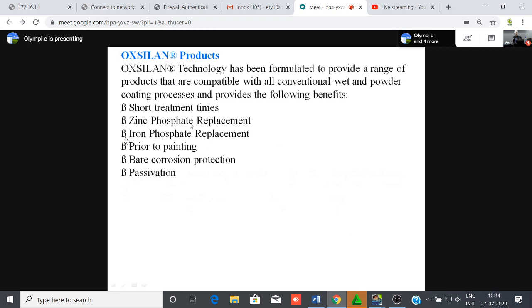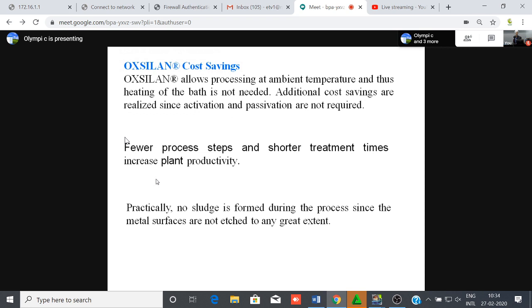So the advantages or benefits of Oxalane products: short treatment time, zinc phosphate replacement, iron phosphate replacement to be done prior to painting, bare corrosion protection, and passivation also not required. This we have already seen. And another very important point is the last two lines. If I read, practically no sludge is formed during the process since the metal surfaces are not etched to any great extent.